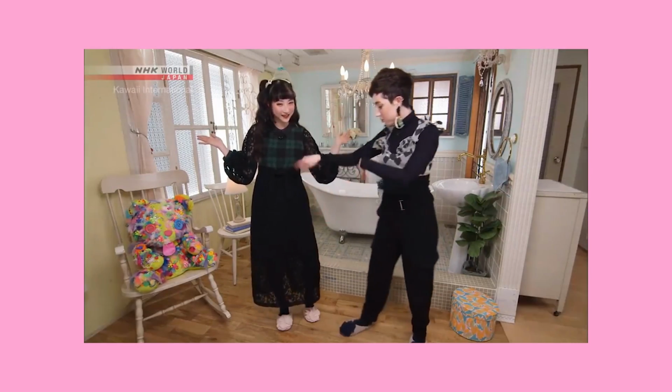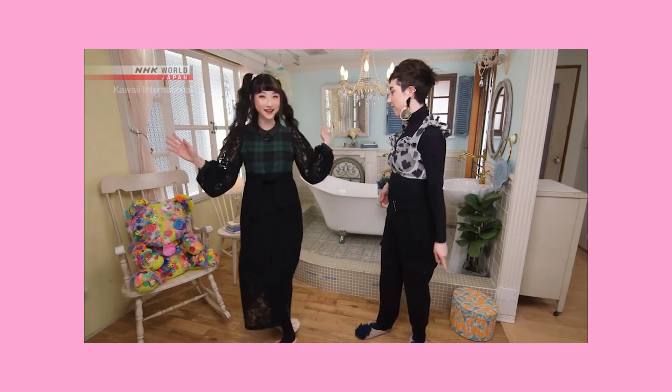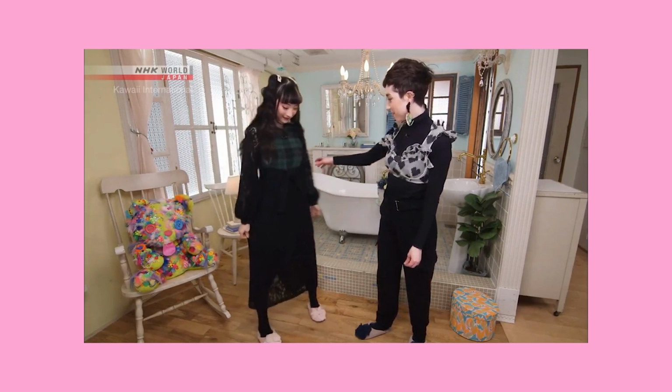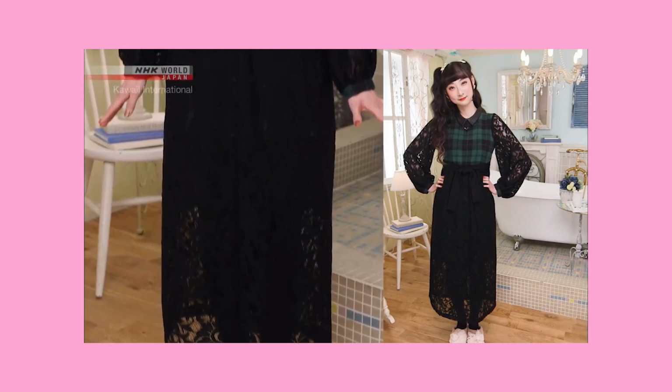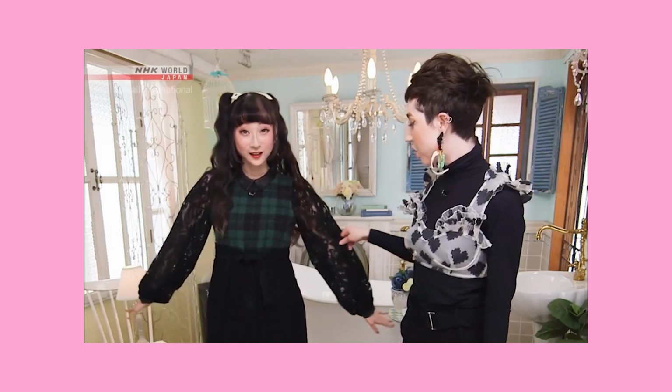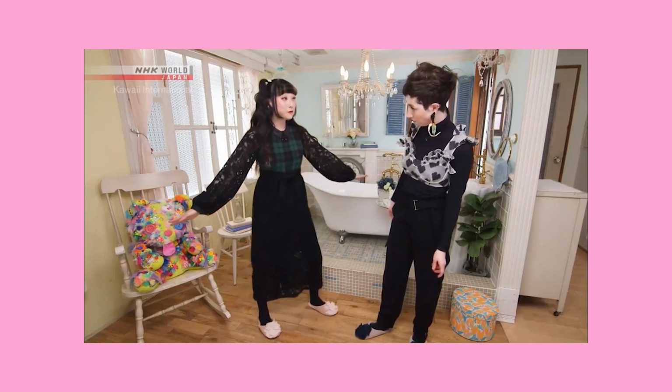Oh my gosh. Take a twirl, take a twirl, take a twirl. So nice. This is the dress that Rinrin had redesigned. Isn't it chic? I can wear this and it looks really cool. It looks like a designer piece now. So what changed? First of all, I can move in it, which is a big deal. She just looks more comfortable in it, you know?